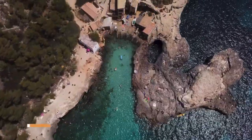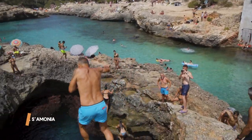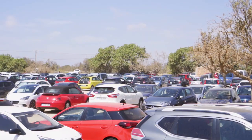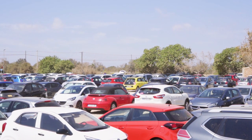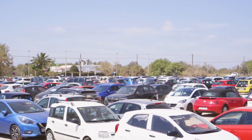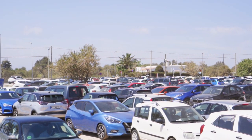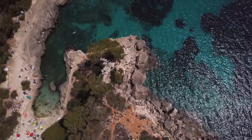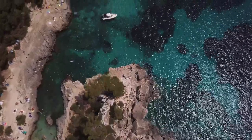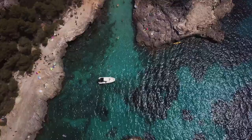Number 4, Cala del Moro and Cala S'Amonia. The best beach for a nice swim. We were lucky and we easily found a parking spot, but look at this, it's unbelievable. You could think there is a supermarket somewhere, but it's just a parking for people who want to go to this tiny little beach. There are two small calas very close to each other and there is a lovely short hike in between them.